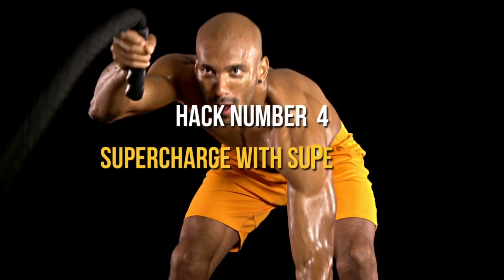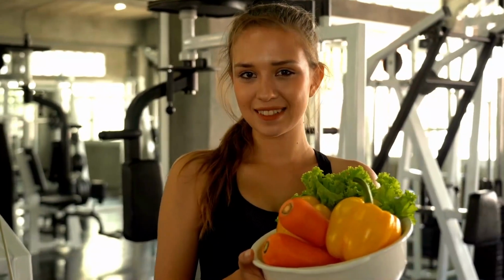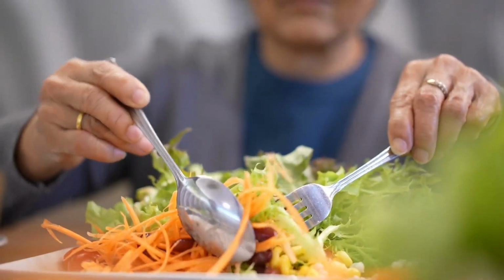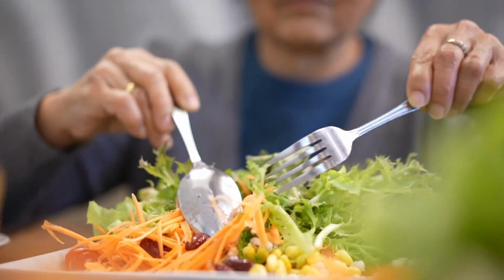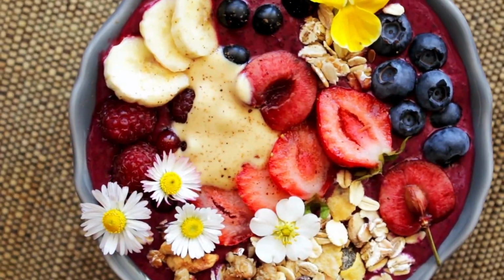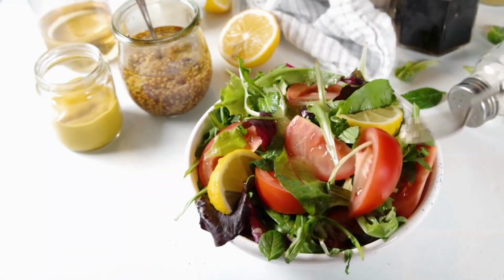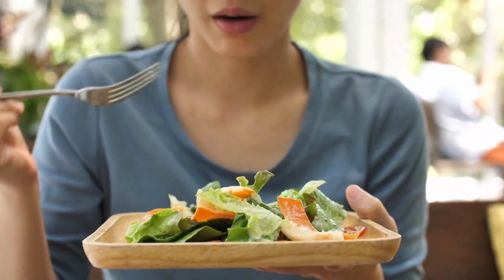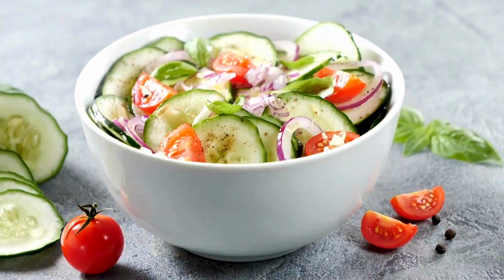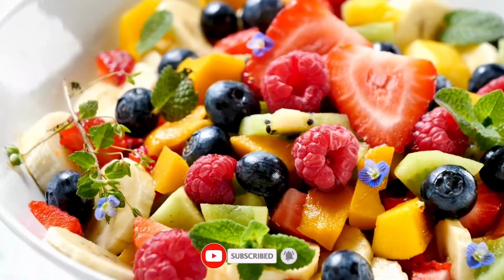Hack number 4. Supercharge with superfoods. Now let's talk about superfoods, nature's nutrient powerhouses. Superfoods are packed with an abundance of vitamins, minerals, and antioxidants that provide an extra boost to your vegan diet. Incorporate superfoods like spirulina, chia seeds, hemp seeds, acai berries, goji berries, and maca powder into your smoothies, salads, or homemade energy bars. Not only do they offer incredible nutrition, but they also add delicious flavors and textures to your meals. By incorporating these superfoods, you'll elevate your nutrient intake and enjoy the benefits they bring to your overall well-being.